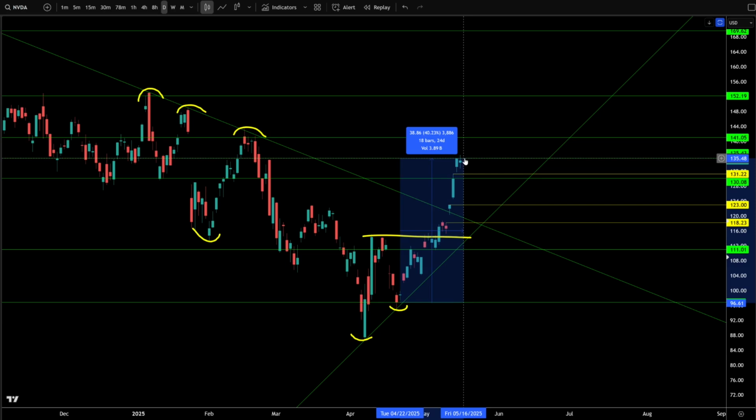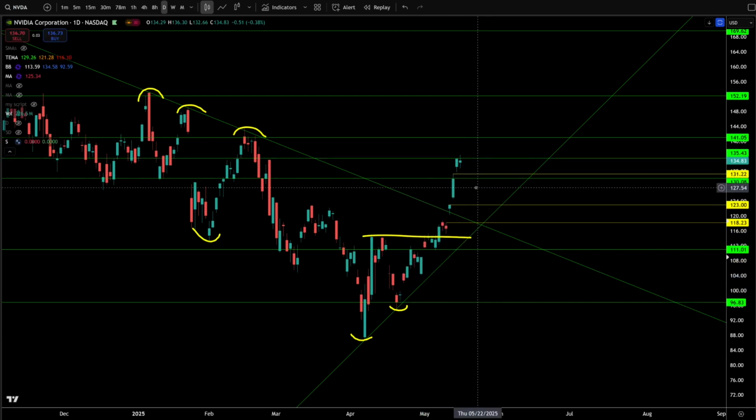So one thing I want to caution you right now is that this trade is already done. We've already hit the price targets. So now it's really time to start locking profits and considering the possibility that this thing is ready to cool down and ready for another higher low before it continues any higher.